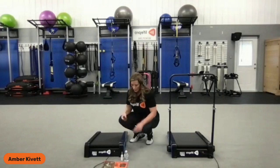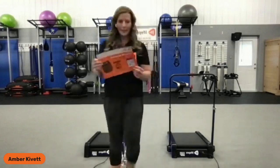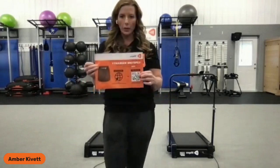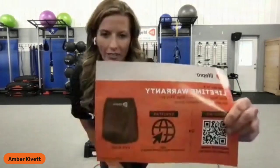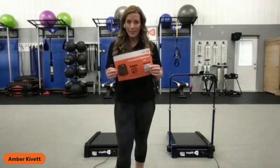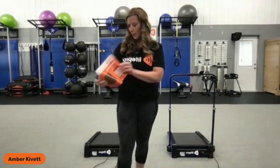So when you get your product, as always, you're going to make sure and register it within 14 days. You can do that by scanning this QR code. And guess what? We're going to send you this treadmill cover, which goes over to keep dust and debris from collecting on the treadmill when you're not using it. So if you don't want it to be available to everybody else or pets, we'll provide you this treadmill cover that goes over the top.